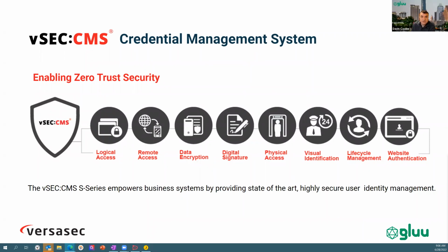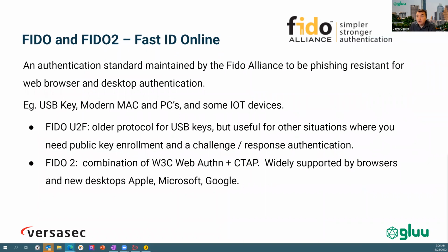Fantastic. Thanks, John. Yes, so we wanted to provide a little bit of background on what FIDO is, and John will go in and talk a little bit about what PKI certificate-based access is. But just to remind everybody on the call, FIDO is an alliance and its authentication standard. It was a group of companies originally started about 10 years ago to develop a standard to be phishing resistant for web-based, browser-based authentication. Starting first with a universal two-factor, it advanced to the FIDO, Fast Identity Online standard. And now a new FIDO2 standard has come out, which combines W3C standards as well as standards coming from major manufacturers like Apple, Microsoft, and Google. So essentially, FIDO allows you to take a token.